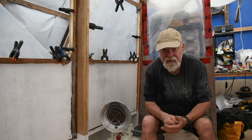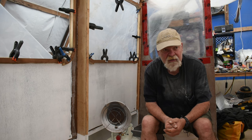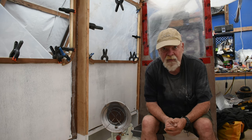This morning, my neighbor builds birdhouses for pterodactyls. I don't know what he's building now, but anyways, he usually comes and pillages my plywood pile. He's not a bad fellow.